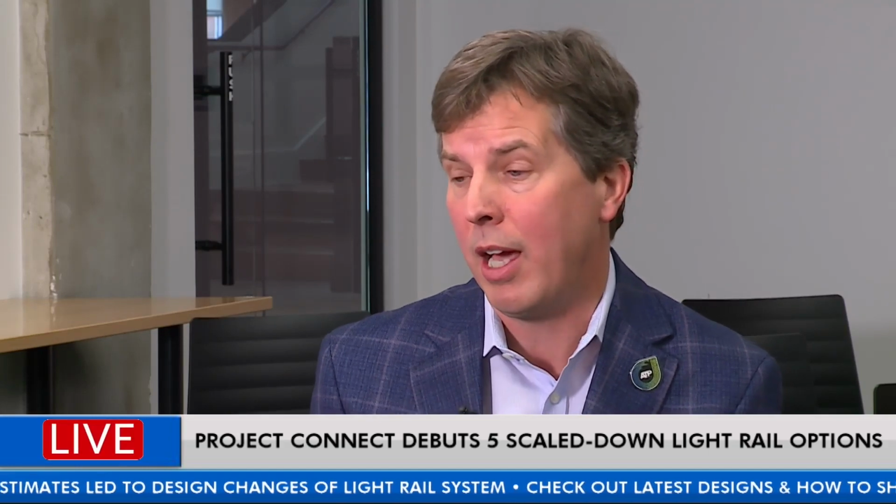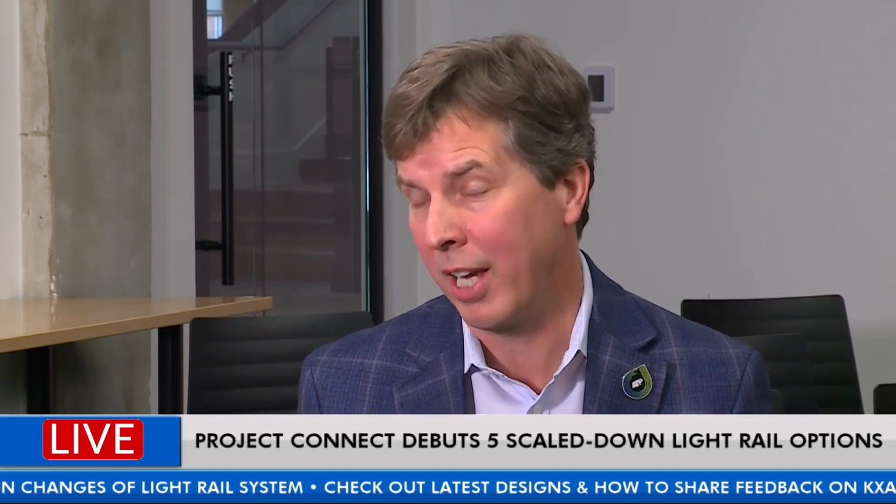And each of them in their own way does what the vision said. It connects people, it connects destinations to people, to jobs, and we're excited about where we are on that. The best way to get to the full vision is to start with an initial core system, and we believe these 5 options get Austin down that path to a full-on vision of light rail and an enhanced transit system that Austin deserves.